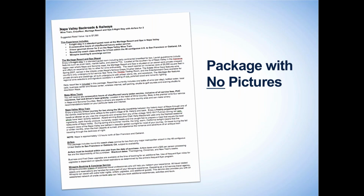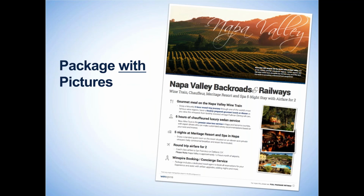Here's one of our best-selling packages, Napa Valley Backroads and Railways, Wine Train Chauffeur. Here's what you get if you were to just put out the package with no pictures, right? Well, with every single one of our packages, we also have a PDF that can be blown up to poster size. Look at that. That is going to communicate much better what you're going to get with this package. It has different icons, different pictures, everything. There's a lot of design effort that went into this to make sure that the perceived value of this package dramatically increases.